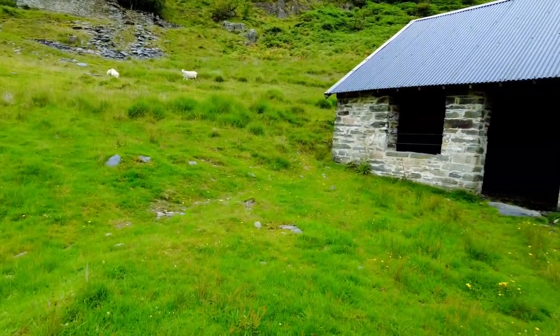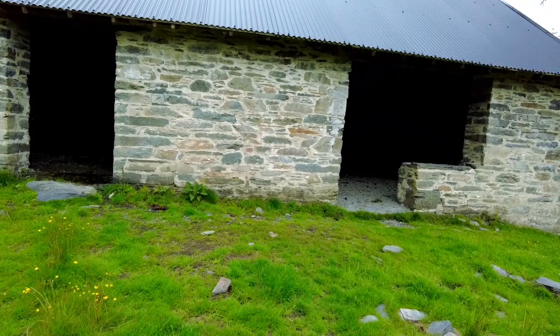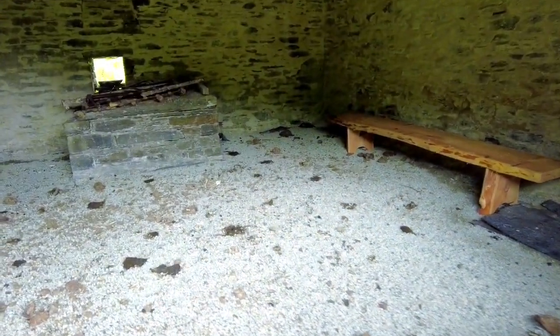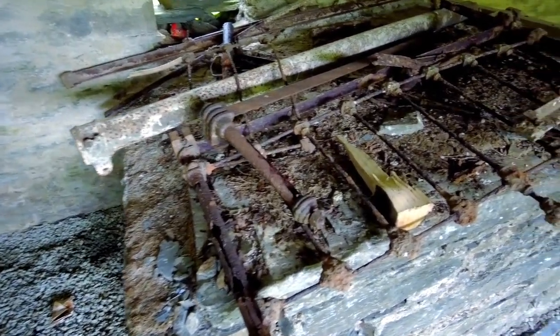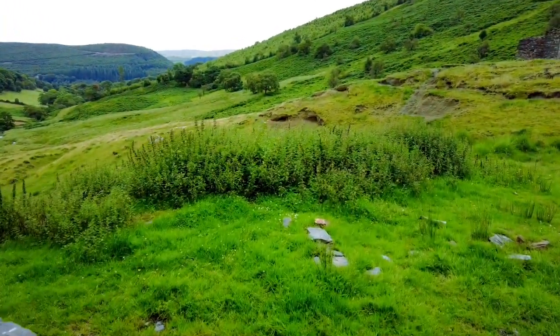Right. Sorry for all the puffing and panting, mate, but see what lurks in here. Well, at least we've got a seating area. That's a nice one. I thought there was a barbecue there, but it's not. Looks like the old gate. Yeah, that's the old gate. There's the seating area. It's obviously the roof. The modern roof. I think this has just been created just in case you get that horrible weather and you need a bit of shelter.